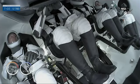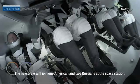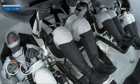The crew now coasting in low Earth orbit, still attached to that second stage. Again, that next milestone coming in about 2 minutes. That second stage will separate, and Crew Dragon will be flying free.